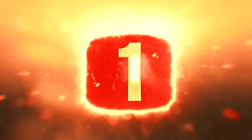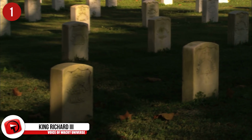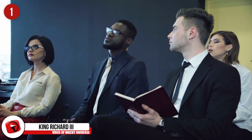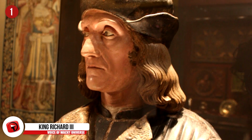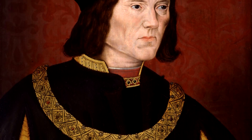1. King Richard III. To give you some background, the resting place of King Richard III of England had eluded historians for hundreds of years. All they knew was that he had gone down in battle, losing the throne to Henry VII. Yeah, the father of Henry VIII. The mystery remained for over 500 years.